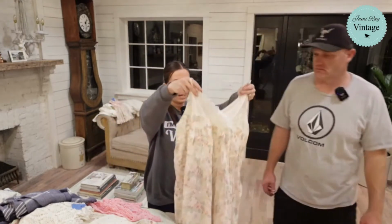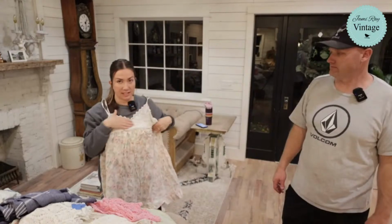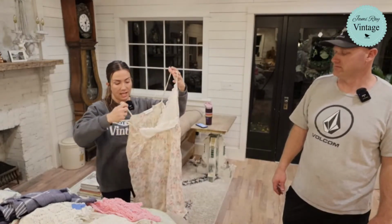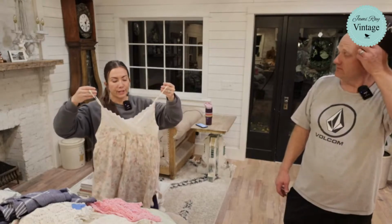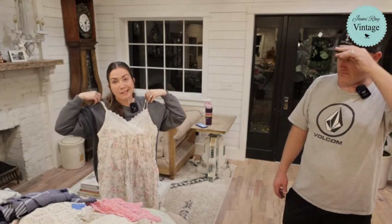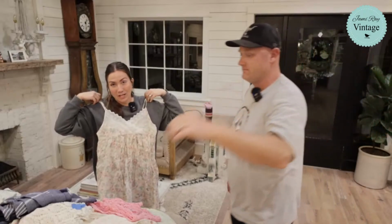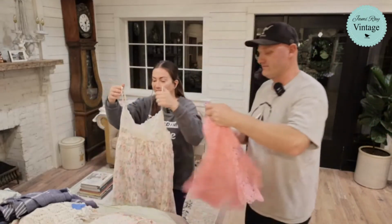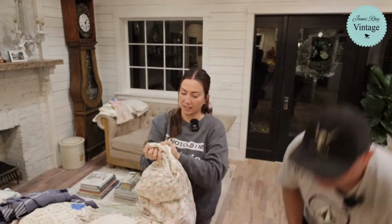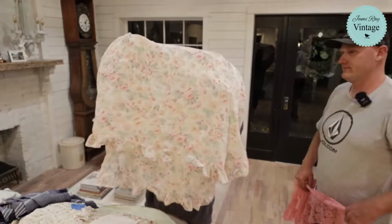All right, this one, it says medium in the listing, but it actually is tagged large. It just looks like a medium to me, and it's just like a little nightie, or Odelia wanted to put a t-shirt under and wear it as a dress, and I told her no. Back in the day, this would have been a nightie. Now I guess you could wear it out. I love this. Also has the eyelet, and this is probably from the 80s, judging by the label. And then it's got the cute granny floral on it.